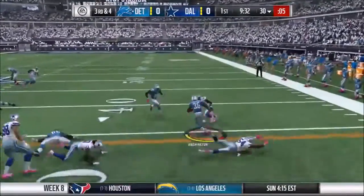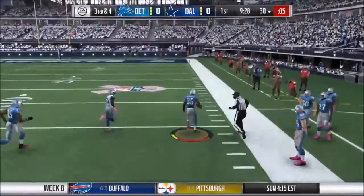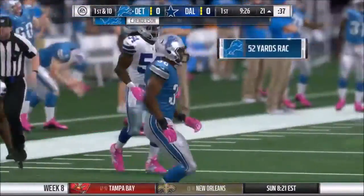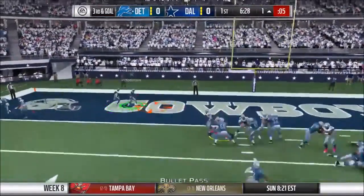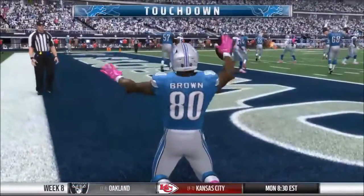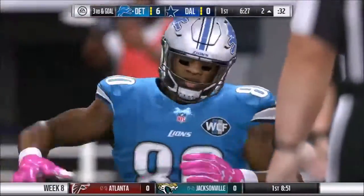We'll pick you up here early first quarter, 3rd down and 4, as Dwayne Washington breaks the tackle, he's into the open field, and he's finally pushed down by Byron Jones all the way at the Dallas 21-yard line. Then a few plays later here, 3rd down and goal, Henderson hits Noel Brown on the slant for the touchdown, and the Lions take an early 7-0 lead.